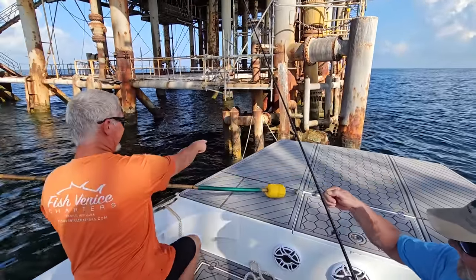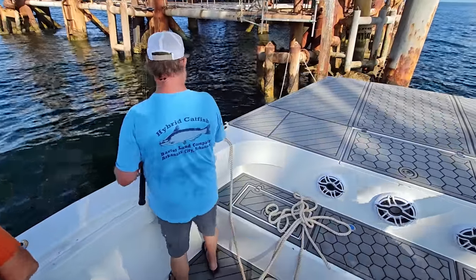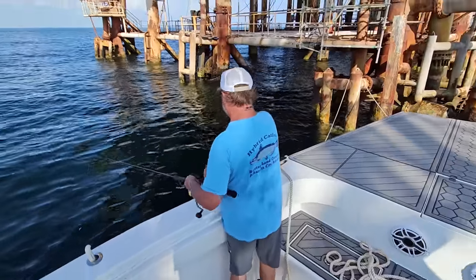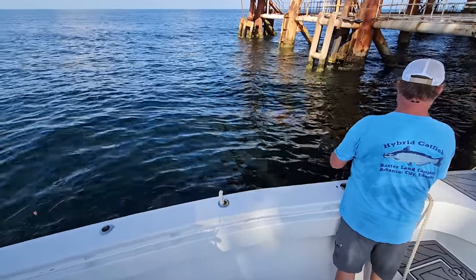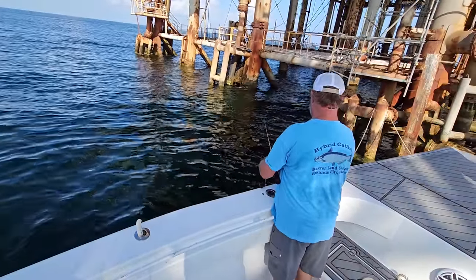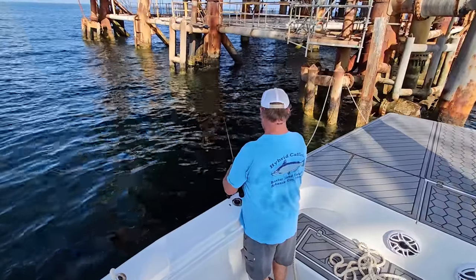We're good. I'm not gonna get up there until you do your thing. No, you do it. Come on, right here. Oh, big shark. Get out of here. No shark for you. Dropping free line cut bait down to the mangroves.